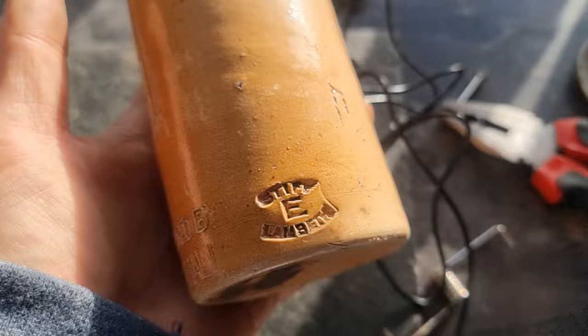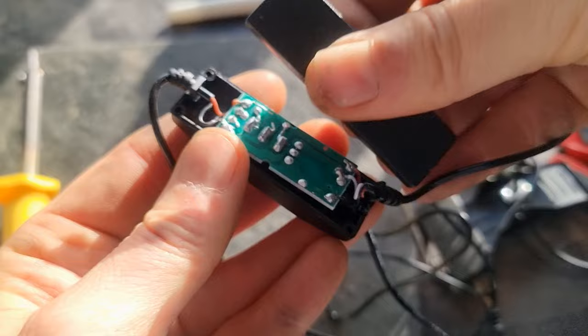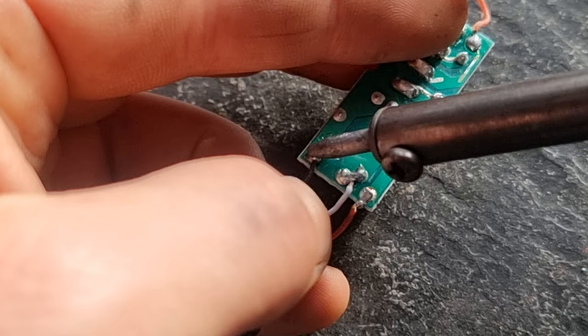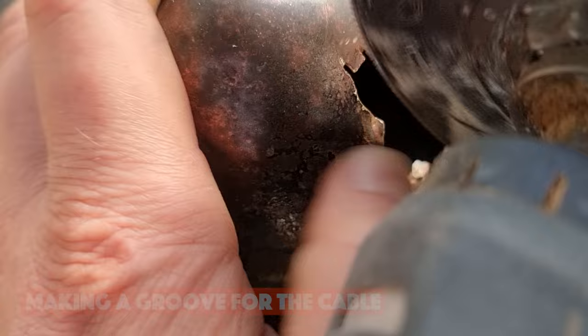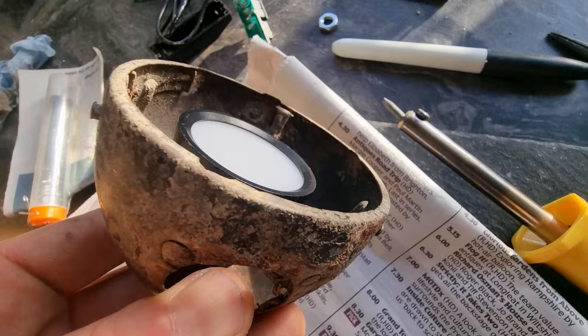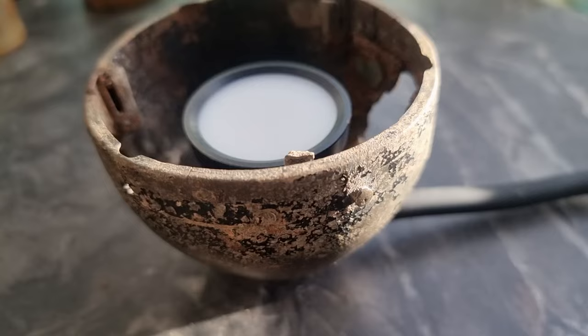Right, so now we just need to take off this. Should be a case of just unsoldering it and soldering it back on. Off. So as you can see, the LED lamp is now inside the lamp. Just want to glue that in place and then get the base ready. Let that dry.